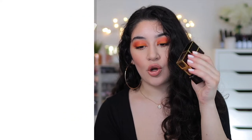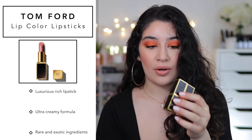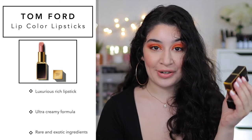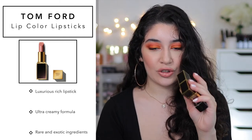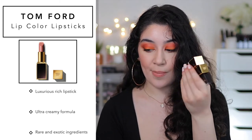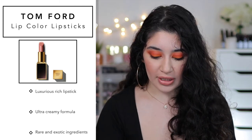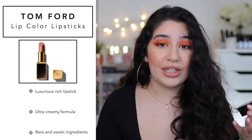Don't hate me, but this video is all about expensive high-end makeup that's worth it. These are very pricey, but I think they are super, super worth it. These are the Tom Ford lipsticks. They retail, I think, for like £40 each, which I know is very expensive, but I used to work at Tom Ford, and that's why I had a discount. So I used to stock up on some Tom Ford products. So yes, I think these are so worth it.